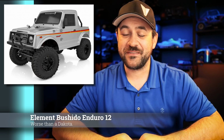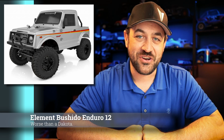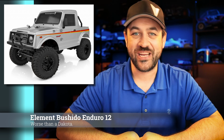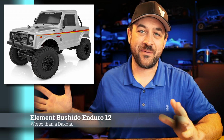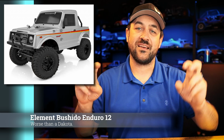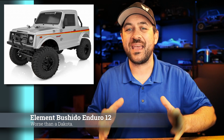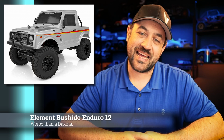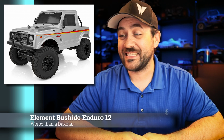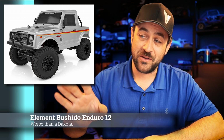Speaking of tiny trucks, Element released a new version of the Enduro 12 with a Bushido body on it. They took the huge Samurai body from the 1/10 scale, which is like a 1/6 scale, and they put it on their 12 scale to still make it like 1/9 scale. Confusing. It's a Samurai on that little platform. The little platform is cool. Samurai bodies will never be cool.